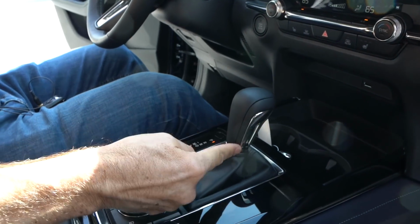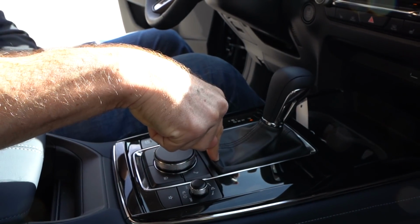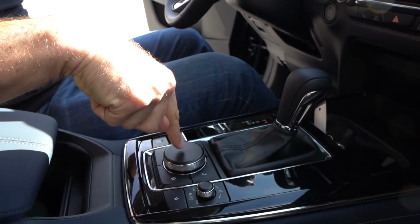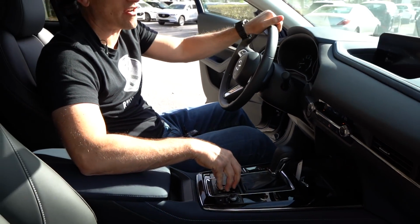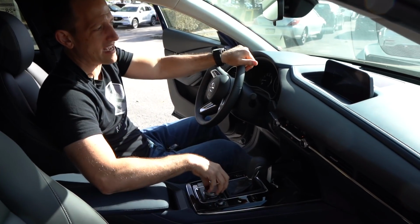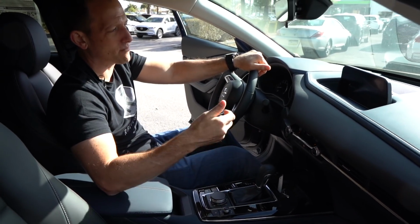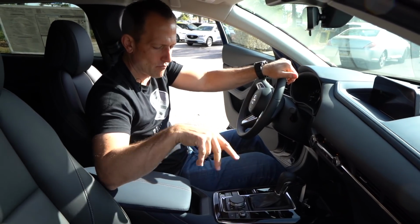6-speed automatic transmission, beautiful, nice, polished look to it. You got the leatherette boot, which is great. And then you have your control knob to control the infotainment system, navigation, and all that. And what's nice is instead of the rainbow design, it just lists them in a column. You'll get used to it, I promise. You just push down and select it, real easy. You get back, real nice.